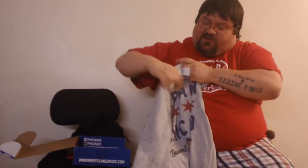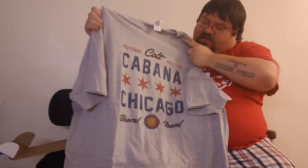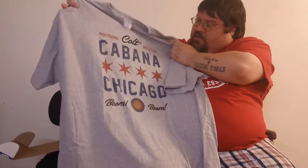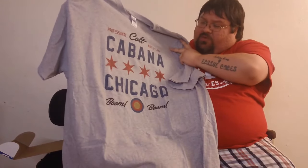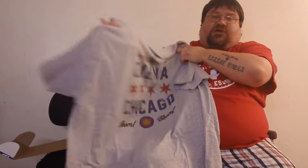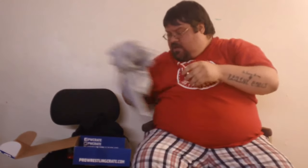Last but not least, for the shirts, a guy who's obviously as Chicago as you could get. Professional wrestler Colt Cabana, Chicago, boom boom. Pretty awesome shirt, actually. I really dig this one. Colt Cabana is one of my favorites. 3 great shirts in my opinion. I think that alone is worth the money I spent.